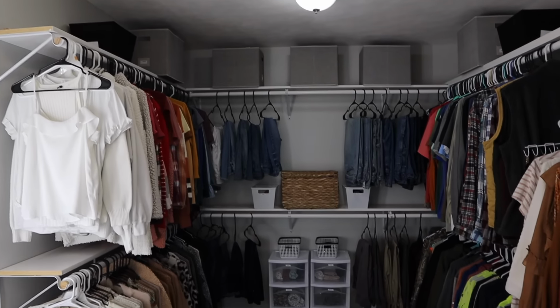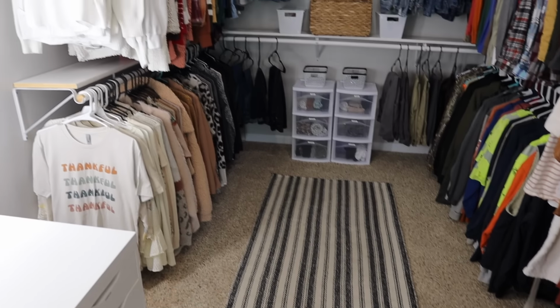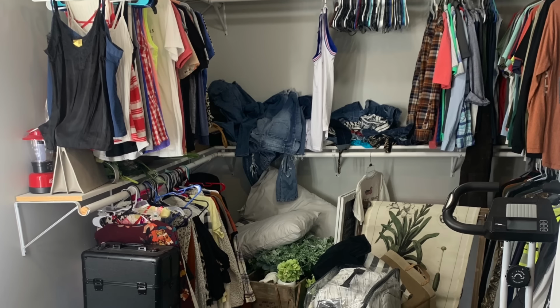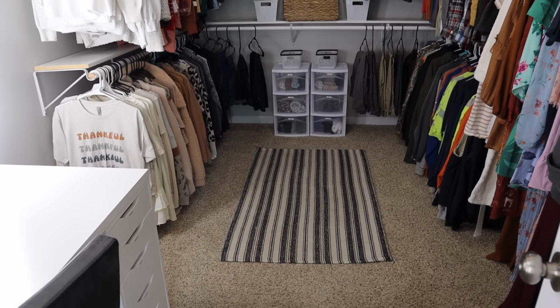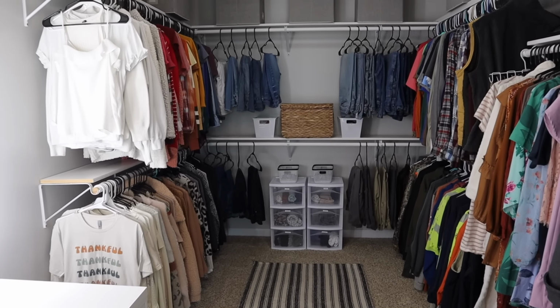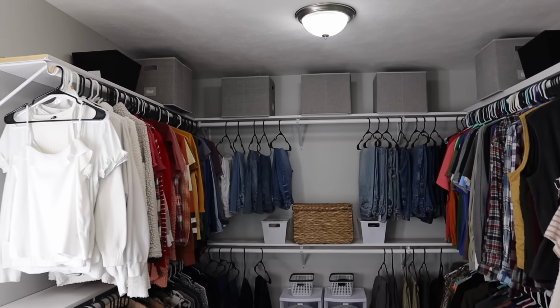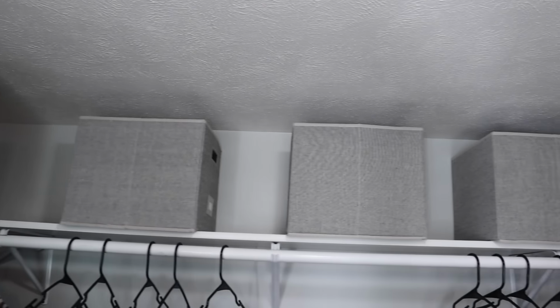Now we're gonna move into the clothes, because this was the worst part of the closet in my opinion. You couldn't even see the floor. I mean, it was a hot mess. I had home decor in here. I had no idea what clothes I even had, what I didn't, and it was just a mess. So I added some bins up top. Those are all from Walmart, and they all have labels on them, so I know where everything is.